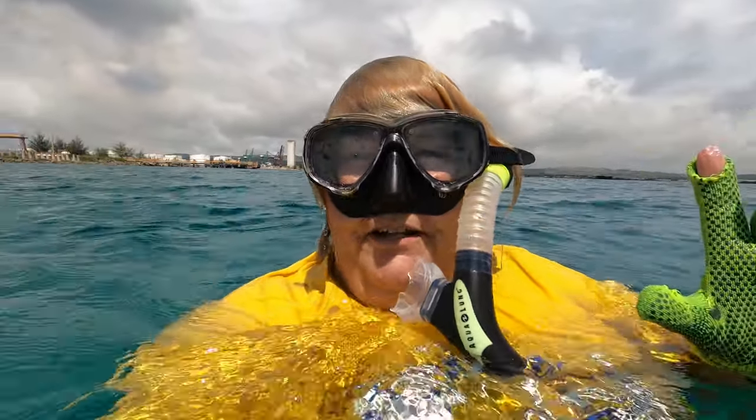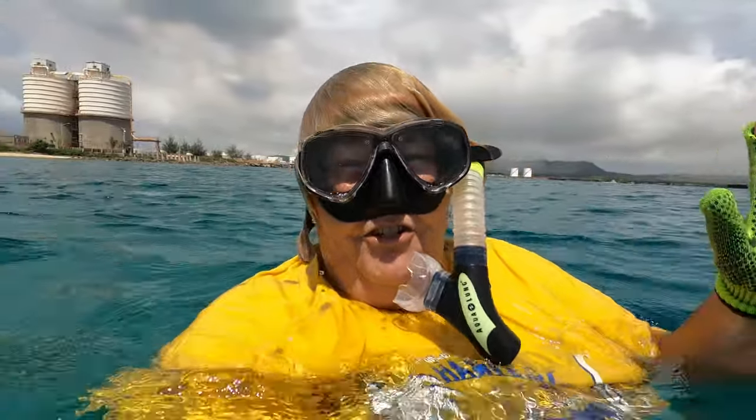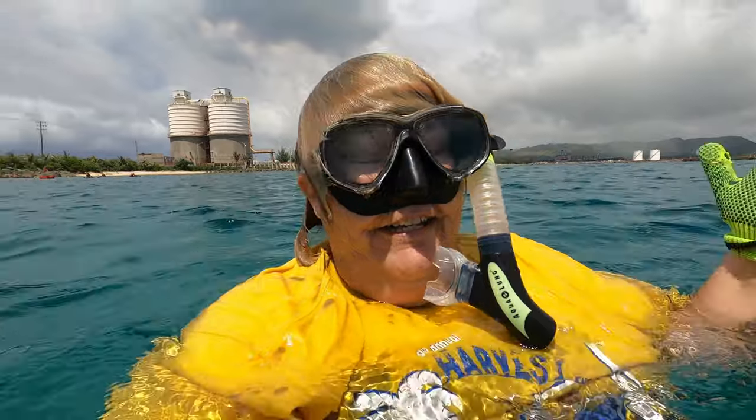Had part of its shell bitten off. A shark or something must have bit off its shell. Wow, that's pretty cool.